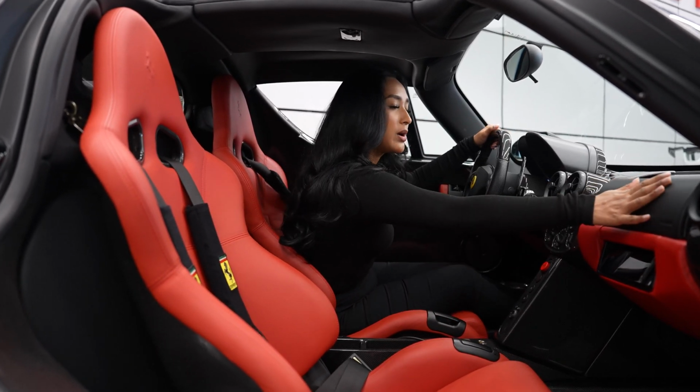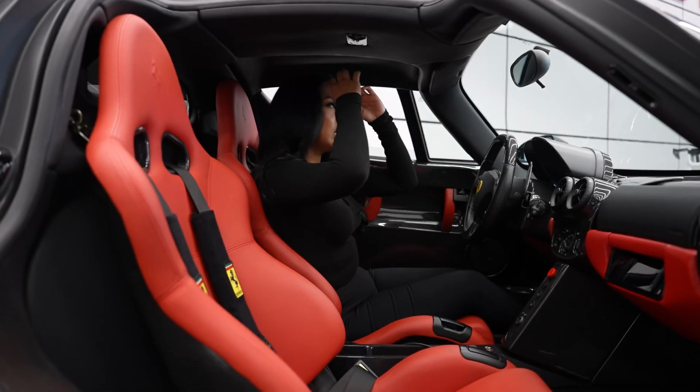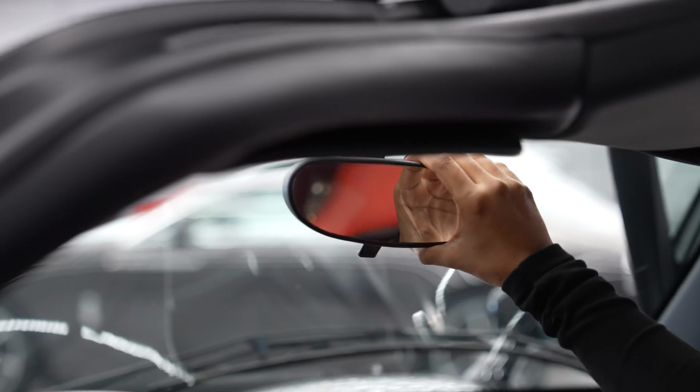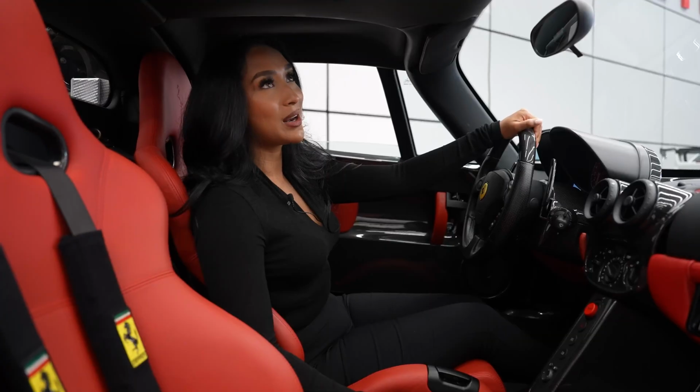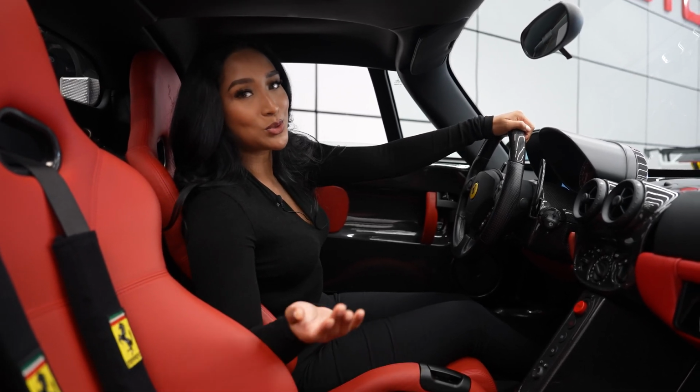And this is obviously where the airbags are. You've got the carbon fiber throughout. And then you also have the mirror. I don't know how I feel about this mirror. I'm not really sure. I don't think that it's placed properly. I think it looks quite bizarre. But you know me, what do I know?